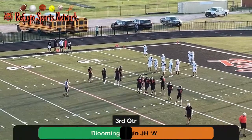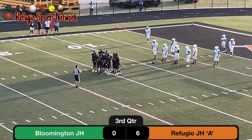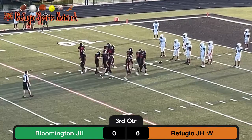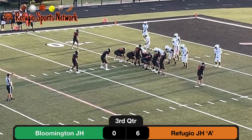Back here in Refugio. I can see that guy right here, he's preaching. All he's doing is blaming everything on the refs. See him? That's all he does. They need to go and get a flag, 15-yard penalty. Bobcats have a first and goal from the 9.